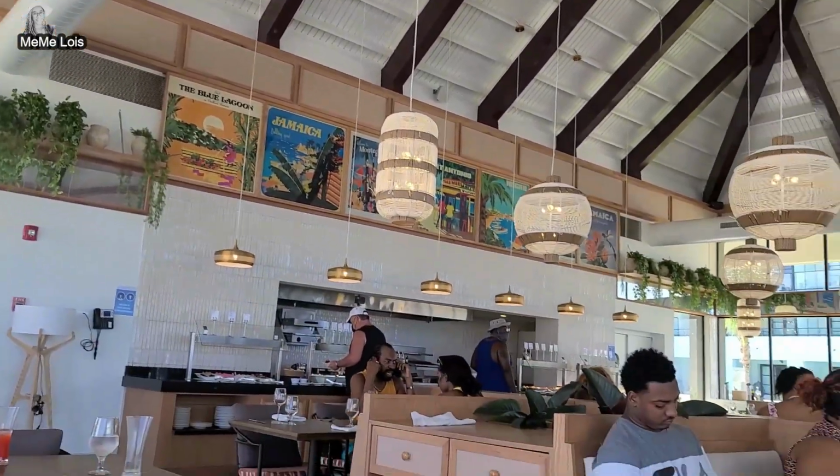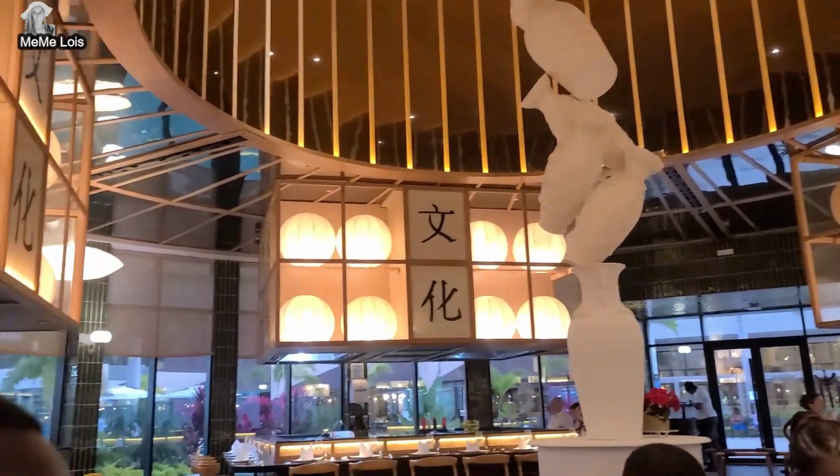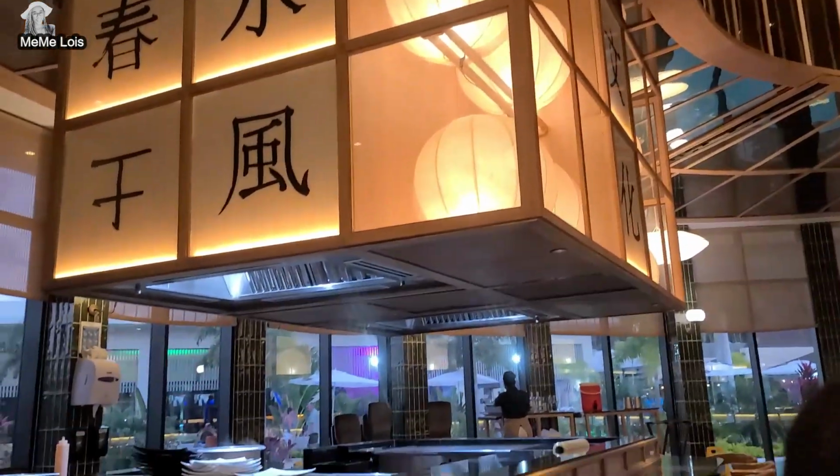The decor at all the restaurants are on point. I tell you, I just loved the decor. Every single restaurant, the aesthetics, the grounds, the look, the views, everything beautiful. You will enjoy the views here at the Ocean hotels.